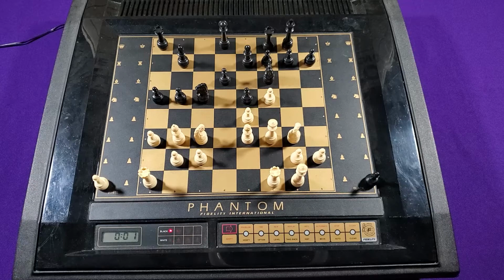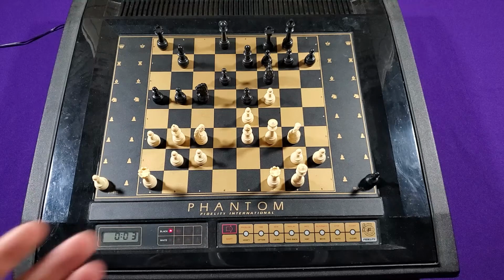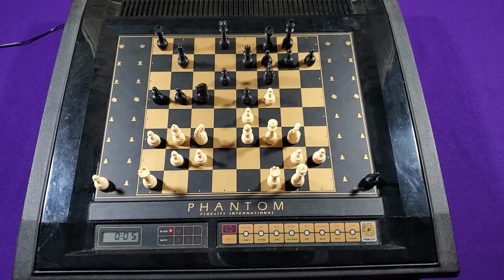It's interesting too. I've seen Kickstarters recently that were promising this concept of a chess computer that can actually move the pieces. I think one of them was even a scam because they had no idea how to do it. And I was like, why is that so impressive? I mean, this thing came out in 1988, I think it was.